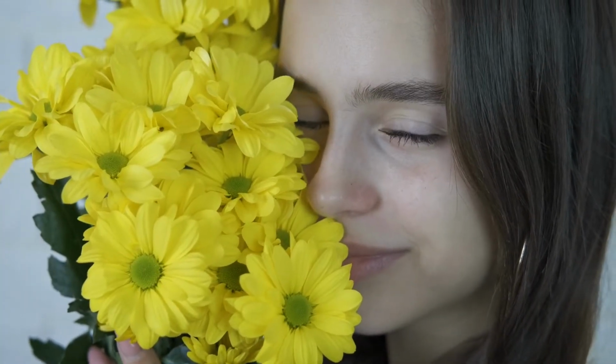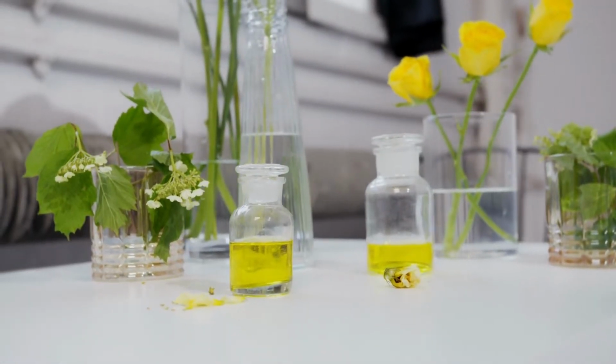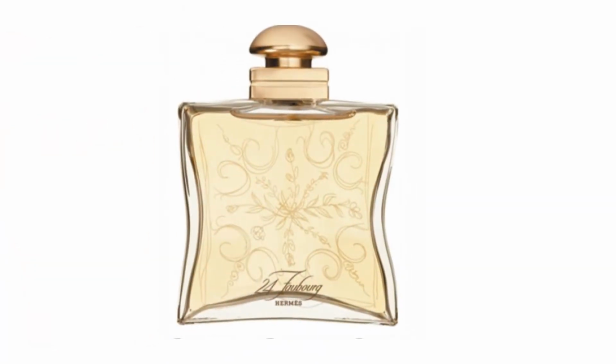Of course Calèche is a beautiful fragrance, and I don't think you can pronounce it in English. It's really a fragrance that you have to pronounce in French. Calèche is a super powdery aromatic perfume and reminds me a lot of Miss Dior L'Original. Another one, slightly more ambery, more musky, is 24 Faubourg.